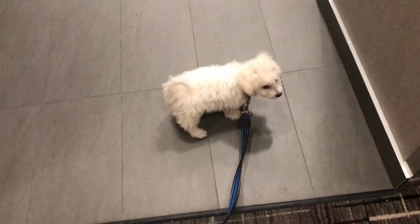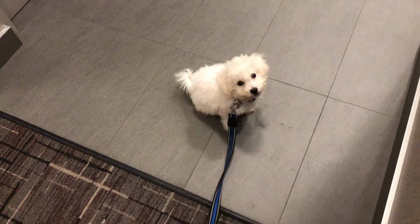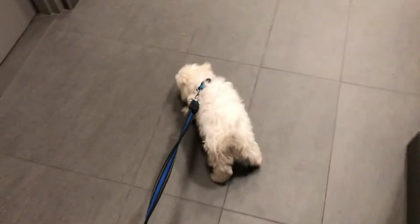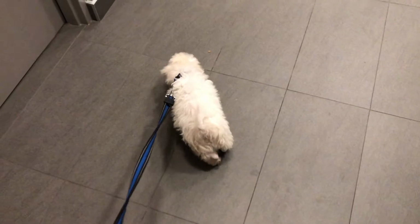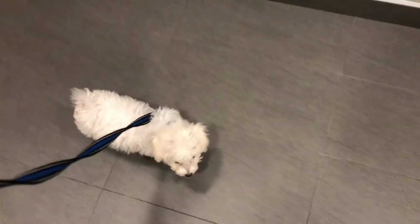Take it or leave it. Choose a side. Walking the dog. When you walk the dog, you choose a side that you want the dog to walk on. I'm training the dog to walk on my left side, which is a standard side for most everybody who's right-handed. And this is how we do it. Constant look at me, constant positive reinforcement.